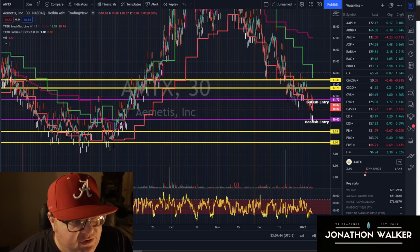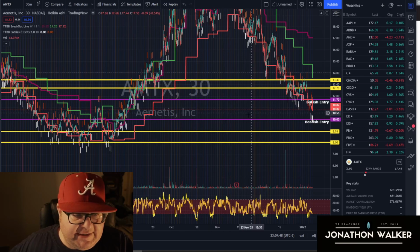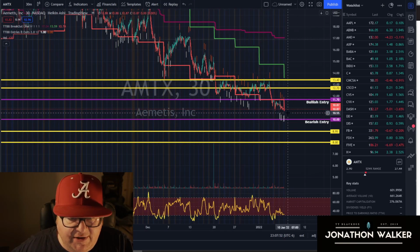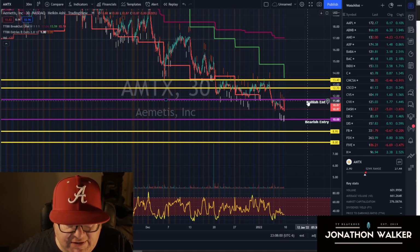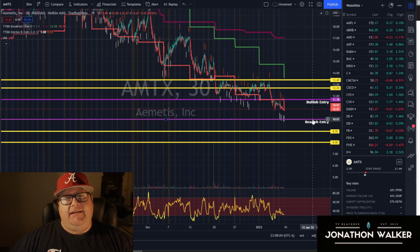Alright everybody, we got the TradingView chart up now. So as you can see, I kind of got this broken down. We'll look at the bullish side first. So right now, if I was looking to take this for a bullish entry, I'm picking this range of 11.70, currently sitting at 10.87. I'm taking it at 11.70.